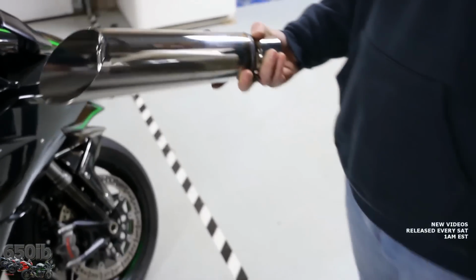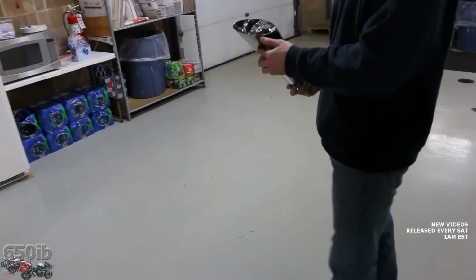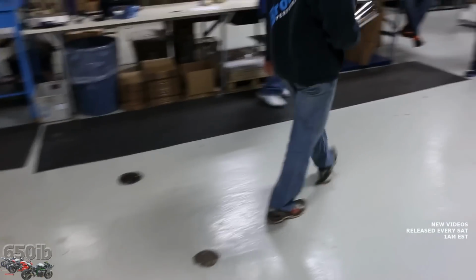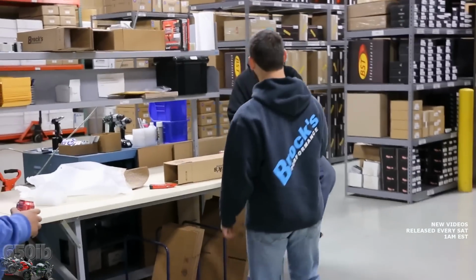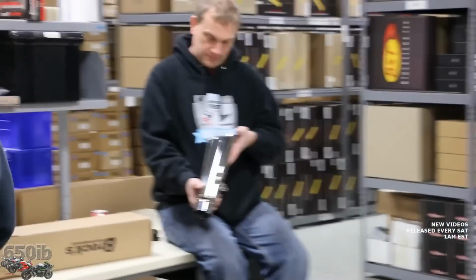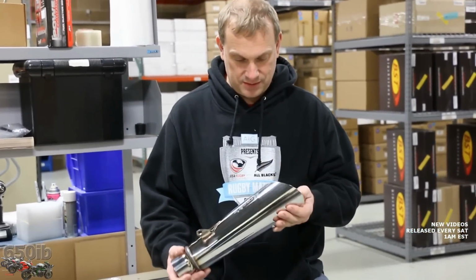Looks great, Ben. Thank you for showing us that. No problem. Much appreciated. And you can take the baffle out. Yes, which I would definitely do that. It's loud. You can take the baffle out too. You thought your exhaust was loud. Take the baffle out of that thing. You like that, Uncle Ben? I do. Wow. Would you consider it for your Ninja H2? I would consider that.